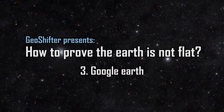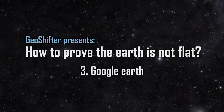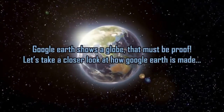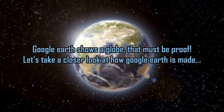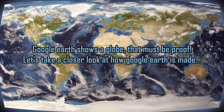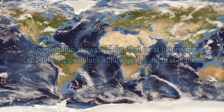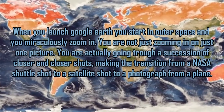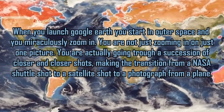Part 3. Google Earth. Google Earth shows a globe, and that must be proof. Let's take a closer look at how Google Earth is made. When you launch Google Earth, you start in outer space and you miraculously zoom in. You are not just zooming in on one picture.